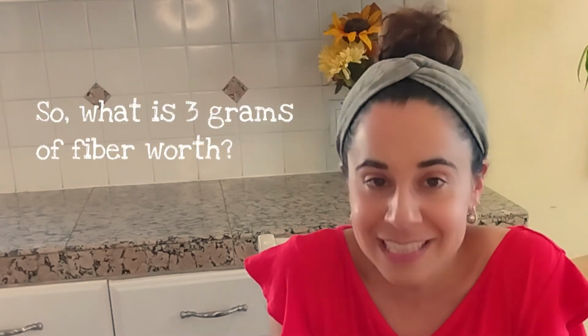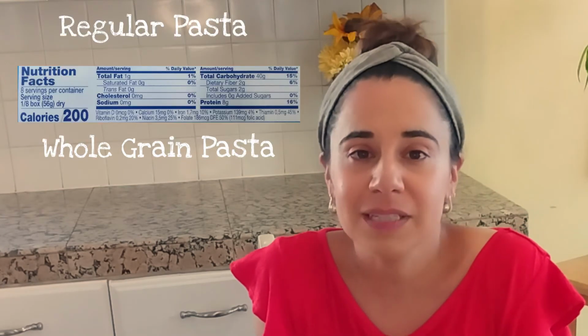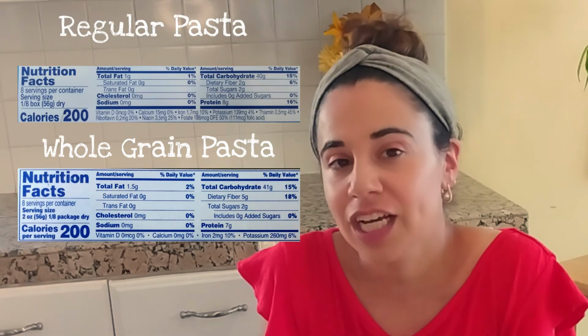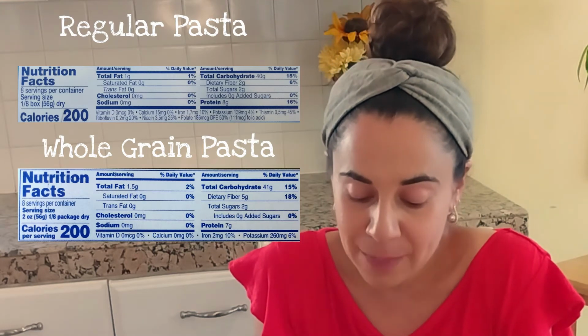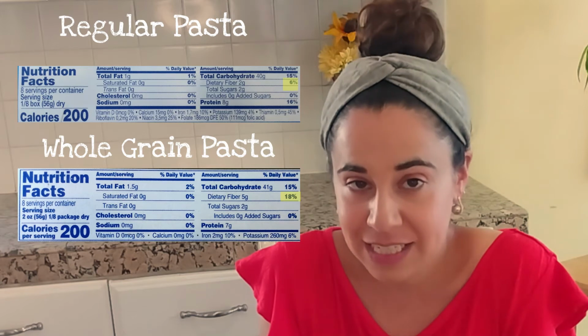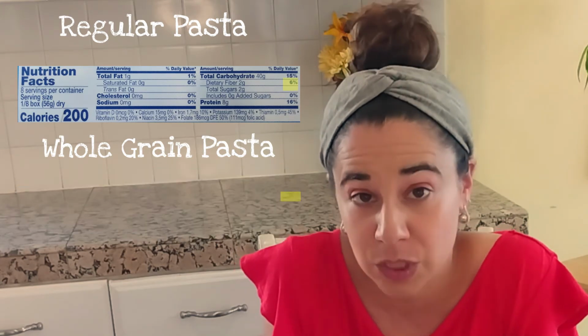So given these facts, the only real difference here is about 3 grams of dietary fiber. 3 grams doesn't sound like that much, but when I look at the daily value percentage, the whole grain pasta has 18% of my daily fiber requirements, and the regular pasta has only 6%.